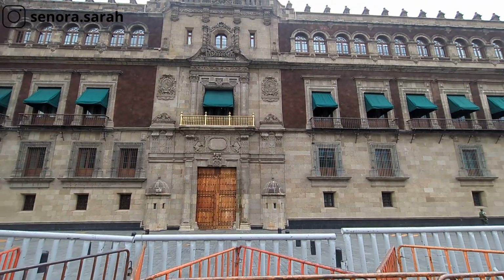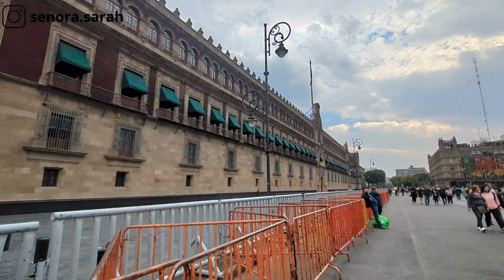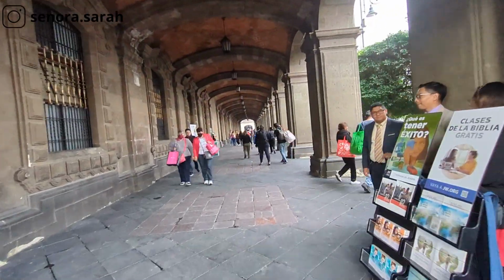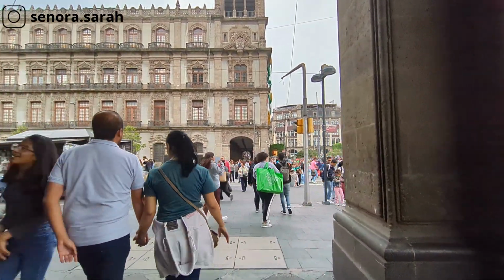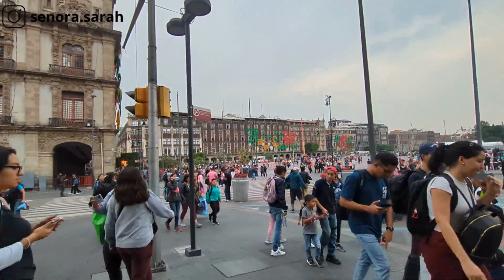Here we have the presidential palace, which you do need a guided tour for, but it is completely free if you want to book that. And we're just walking around Zocalo, enjoying some of the architecture, some of these old buildings. It is truly amazing.